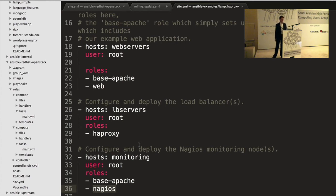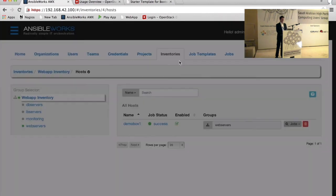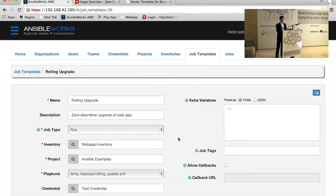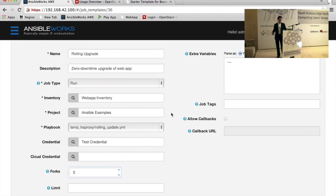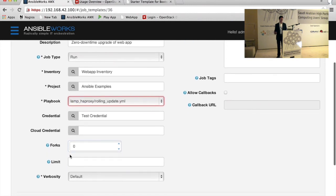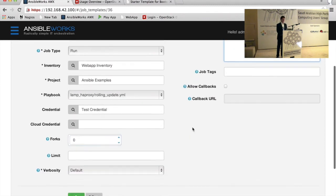What gets a little more interesting is when you go to do an upgrade to these systems. So let's actually do that right now. I'm going to go to my job templates, and I'm going to set up the rolling upgrade here. So this is another job template that has an inventory selected. It has a playbook, the rolling update playbook, selected. And what I can do here, there's a variable within my playbook that defines the application version that I'm deploying. And the version is just a checksum from the Git repository. I'm just going to go ahead and override that variable and give me the latest application here.